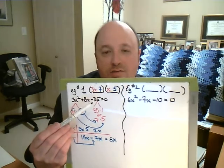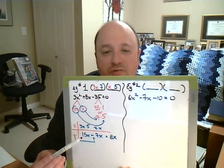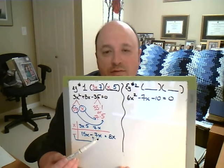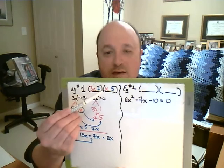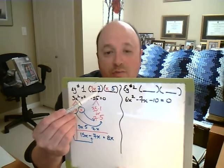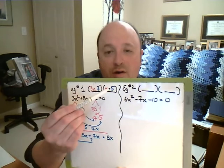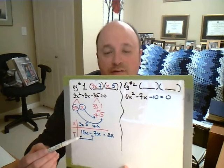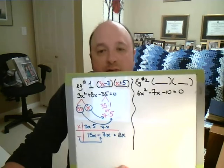Now the thing is I need to achieve a positive 8x. So that means I need this 15 down here to be positive and that 7 to be negative. So I'm going to have to make that a negative 7 because x times negative 7 will get me that negative 7 down here. And then 3x times positive 5 will give me my plus 15 right there. So then I just have to fill in plus or minuses. So let's do that. Okay, so there's the end of it.